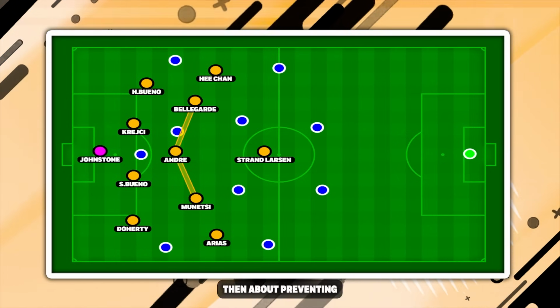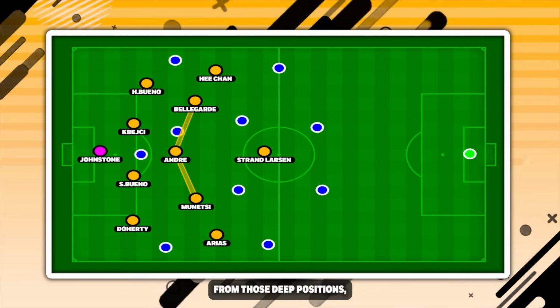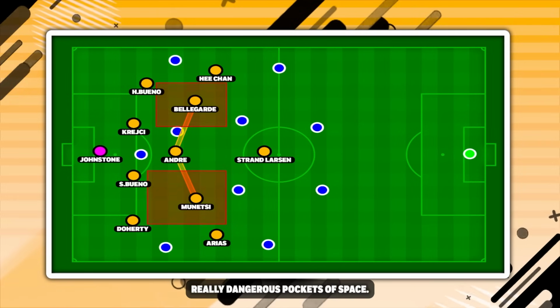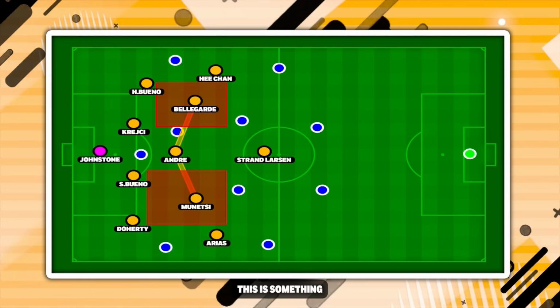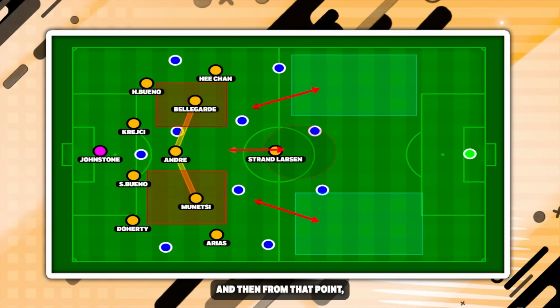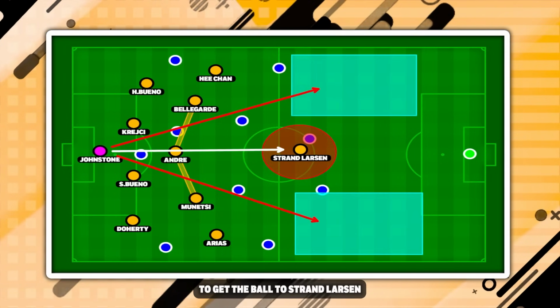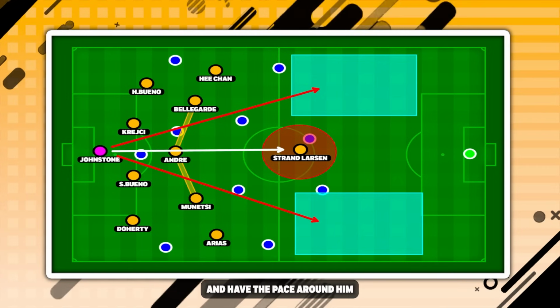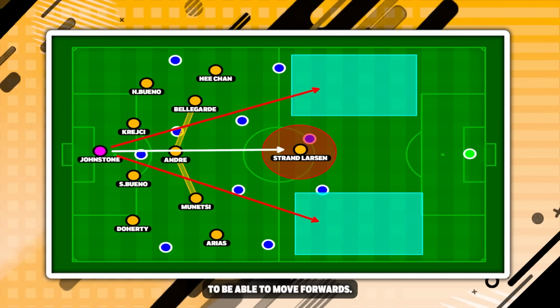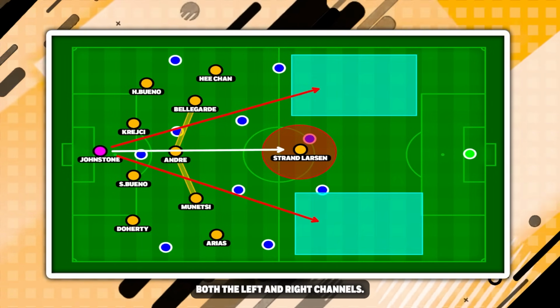From that point, it was then about preventing their attacking midfielders, or their midfielders generally, from those deep positions moving into these really dangerous pockets of space. This is something that the energy of Molineux and Bellegarde really managed to deal with. And then from that point, it was about finding those counterattacks, those opportunities to get the ball to Strand Larsen, have him hold the ball up and have the pace around him to be able to move forwards, or it was about finding those pockets of space on both the left and right channels.